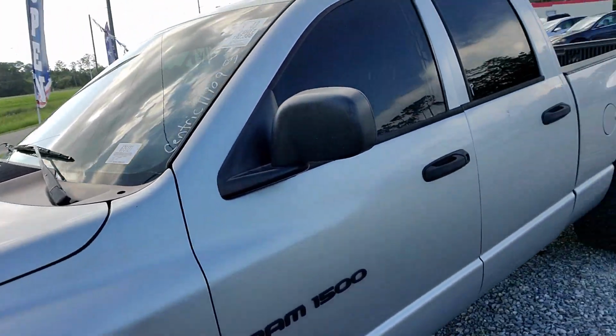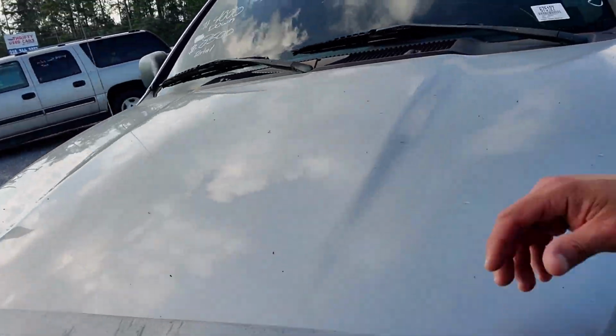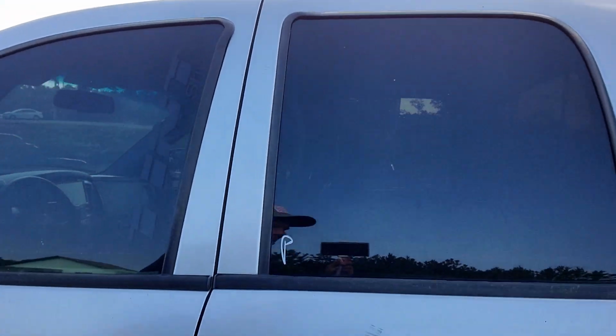Got the chromed out 2007 4-door Ram 1500. What are we looking for this bad boy? Oh, no. $4,850 total. Yep, we're paying a little more for cars right now. Look at the tires on this thing. It's got a mean stance, so it just looks mean. Like, you don't want to mess with it. But anyway, $4,000 down on that truck. You came with $3,500. We have something to talk about at least.